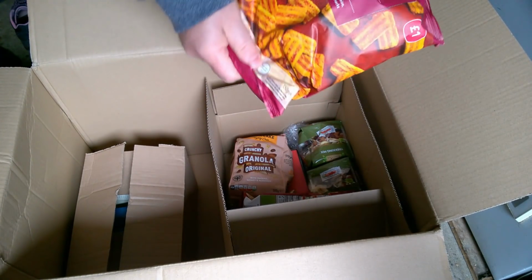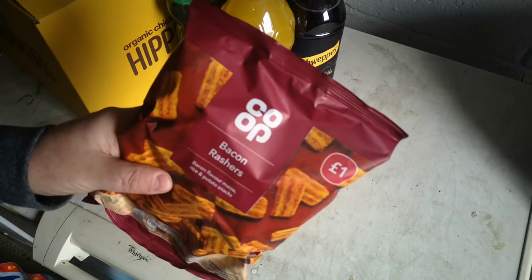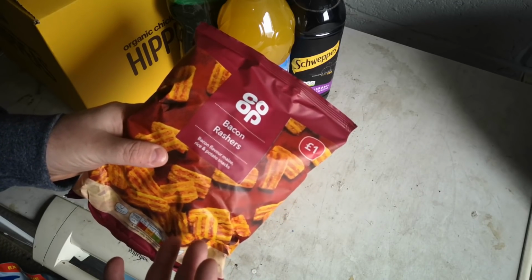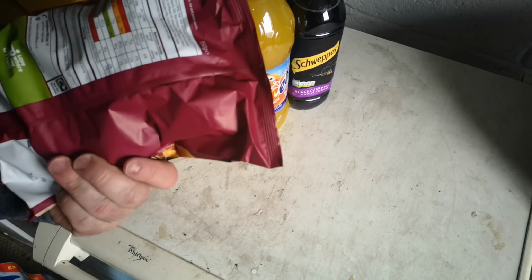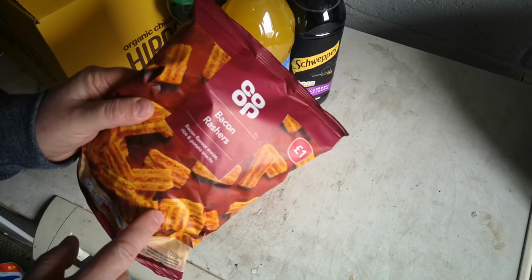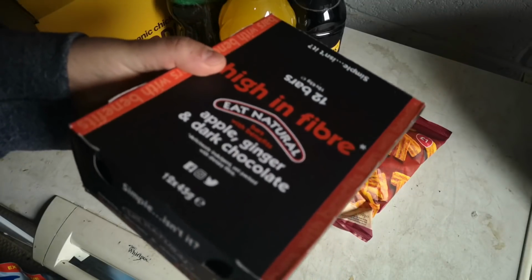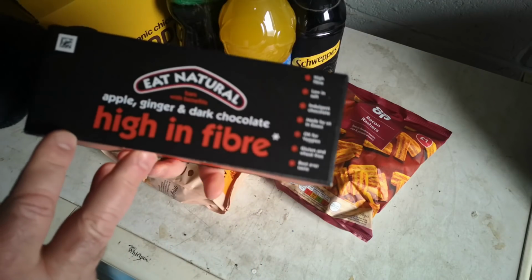So, bacon rashers. Now this is de-identified, but presumably that's just a listing where they pick up surplus and near to date foods and then resell them. So the co-op, it did say de-identified. So these are crispy snacks that are bacon flavour. Crunchy granola, cornflake, Eat Natural, apple, ginger and dark chocolate cereal bars.